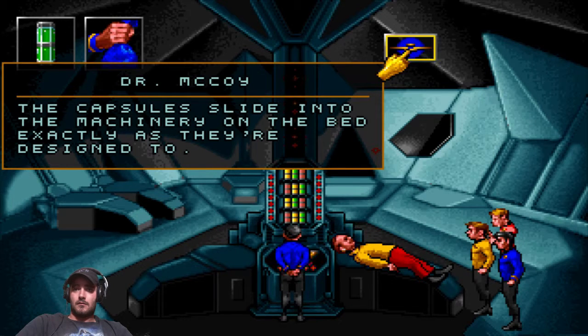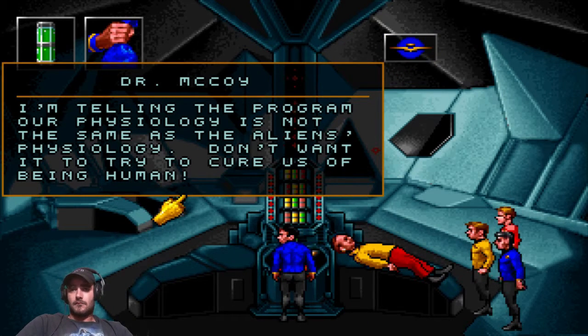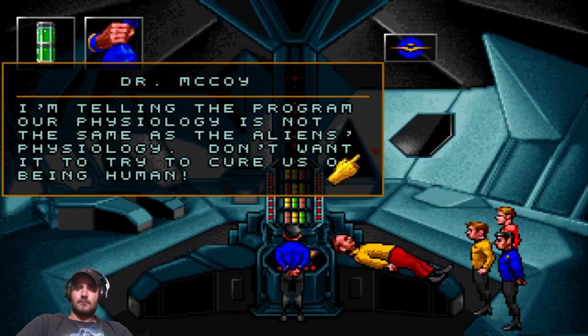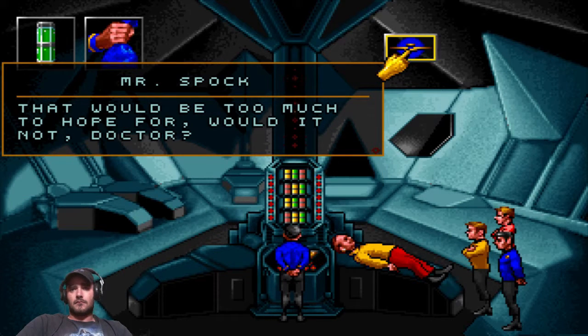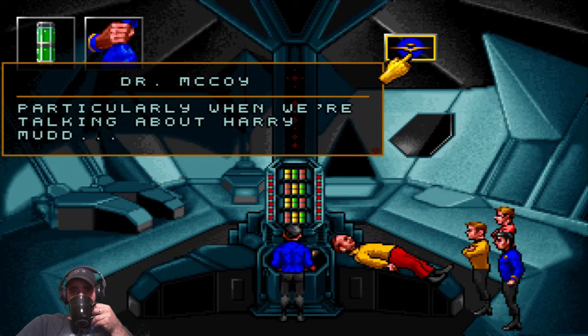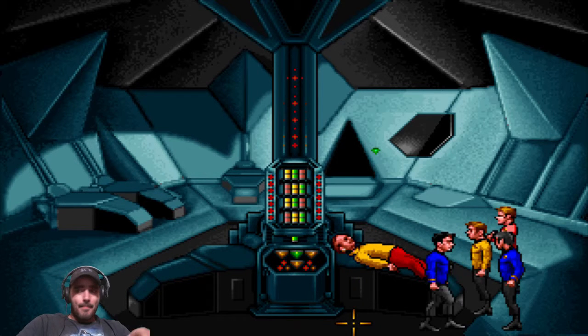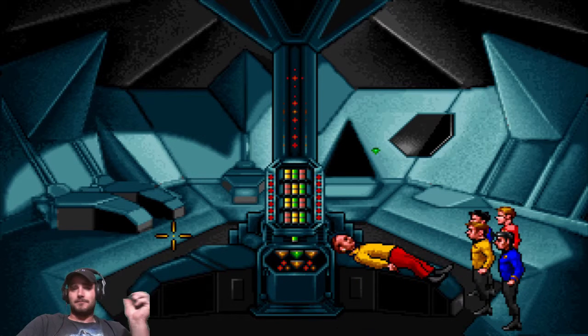The capsules slide into the machinery on the bed exactly as they're designed to. I'm telling the program our physiology is not the same as the alien's physiology. Don't want it to try to cure us of being human. That would be too much to hope for, would it not, Doctor? Particularly when we're talking about Harry Mudd. There we go.